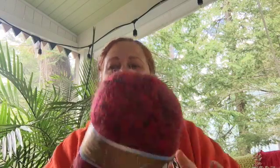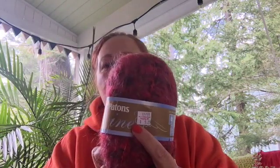Ooh, and look at this. Oh my gosh, this yarn is from 2008. It is called Patton's Divine. 76.5% acrylic, 10.5% wool, 10.5% mohair, and 2.5% polyester. 100 grams. It doesn't say if it's, let's see. Oh, it's a bulky yarn.